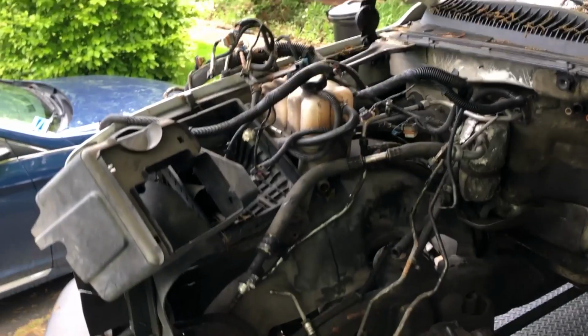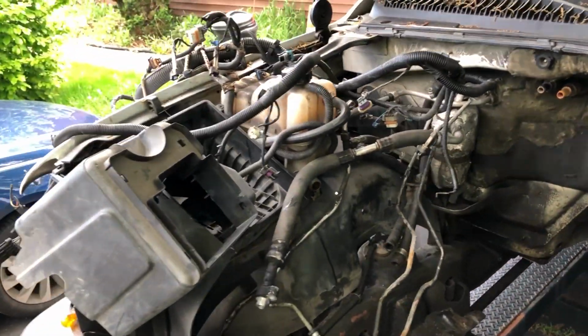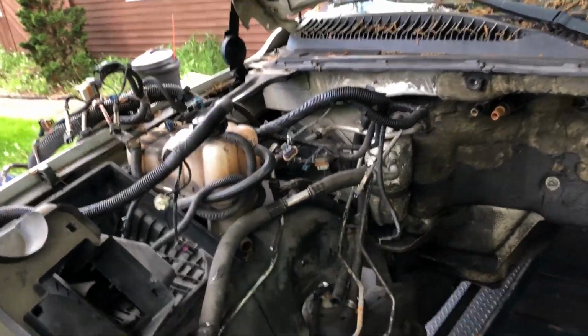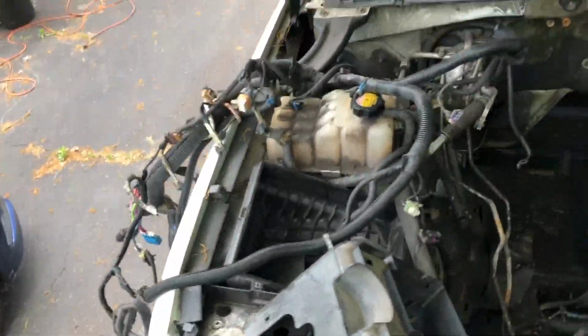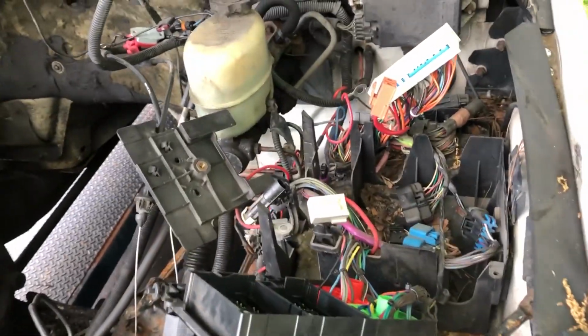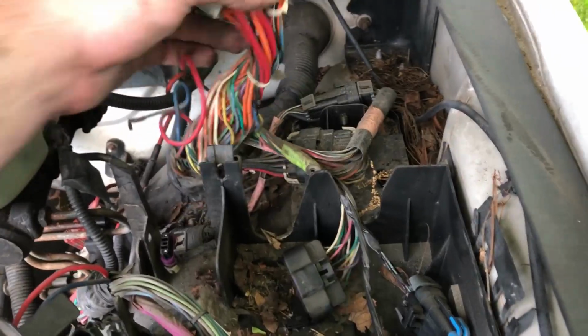All right, so I have the full engine harness out. Just about, I think the AC stuff plugs into, I don't know, it goes somewhere down there. So I gotta figure out that one spot left. But there it is, hanging down there. Steph's having fun. Chassis harness that I need is here.